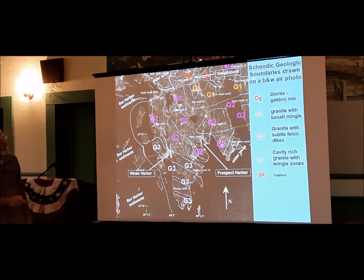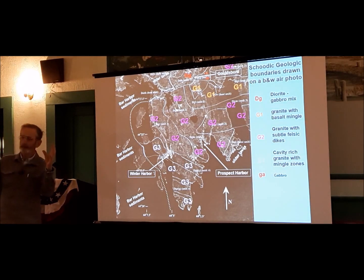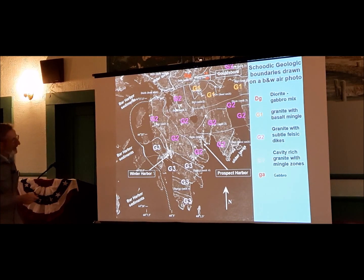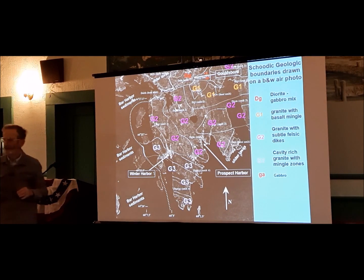Then we have a granite unit here coming on south of that, my G1. That's granite with these black blobs of basalt in it, a diffuse mingle. And then coming on down into this area, Prospect Harbor and such, and close to Winter Harbor, we have this light pink granite that has a lot of light pink stripes in it. Those are the felsic dikes. Felsic is a fancy word for fine-grained granite.